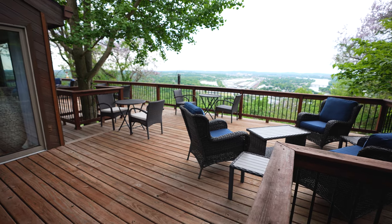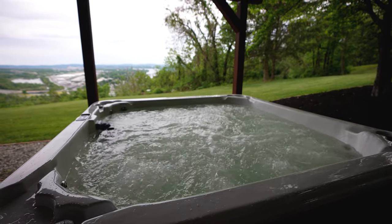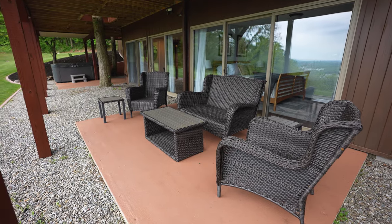And then down below, on the underneath part of the deck, you've obviously got that beautiful hot tub, and then two seating areas leading out from the bedrooms.